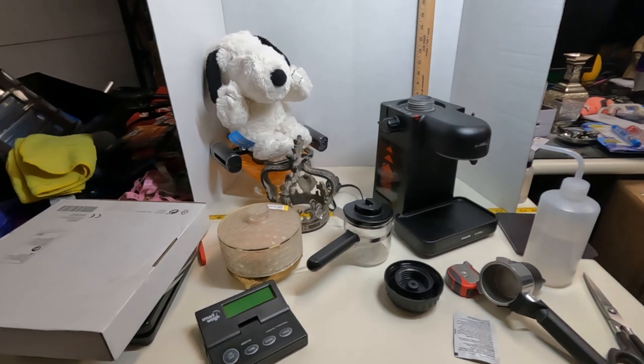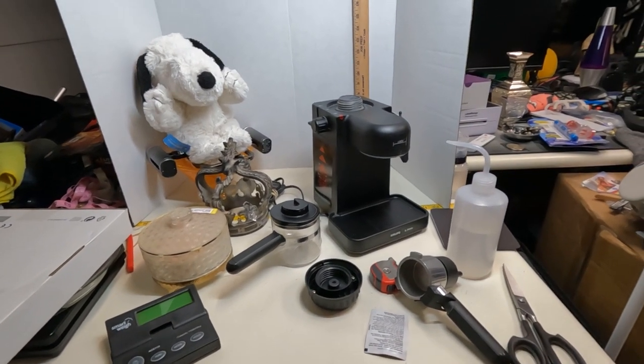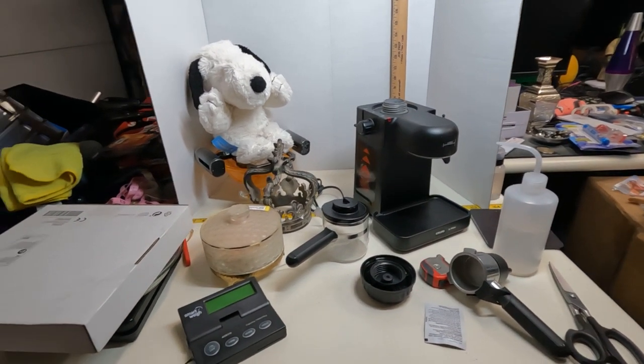So those are the few items I did pick up from the Goodwill recently. Like I said, it's been kind of slow at the Goodwill.